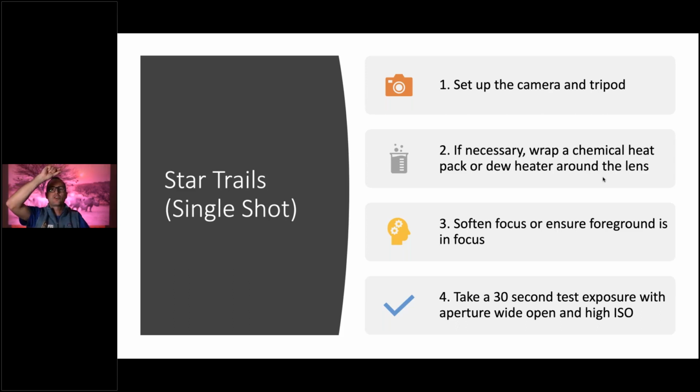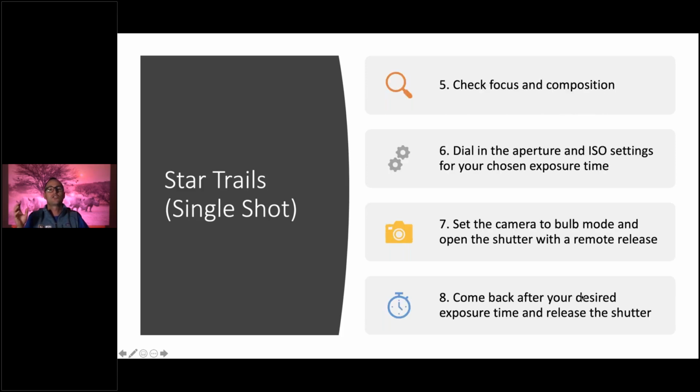What that means is our trails will become thicker. We're going to take a 30-second test exposure with aperture wide open and a high ISO. This will allow us to check the focus and check composition. We dial in the aperture and the ISO settings for your chosen exposure time, set the camera to bulb mode, and open the shutter with a remote release. Come back after your desired time, and you're ready to rock and roll.